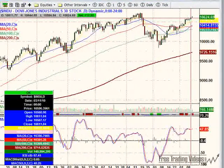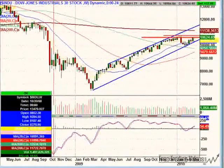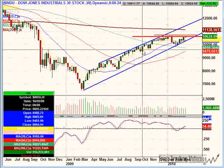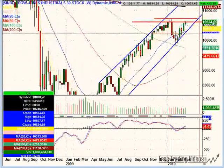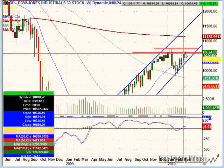And I want to bring over the weekly. And here we are on the weekly. I mean, check this out. We run up, smash our head. We come right back down. We come up, we smash our head on it. Let's blow this up so we can really see it. Big resistance, precisely where we're at.